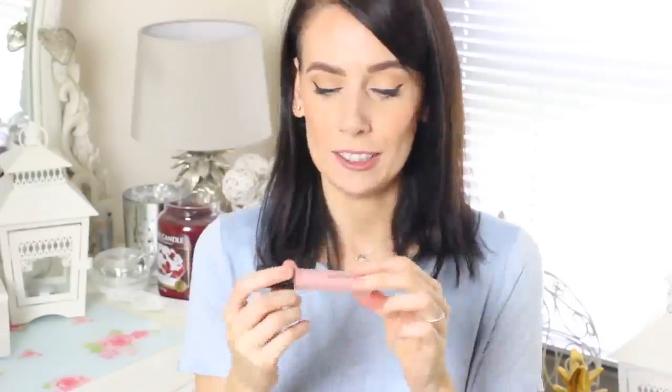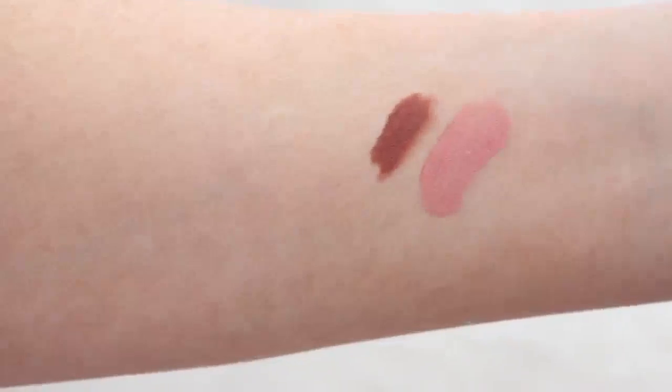The next thing I'm going to show you is a matte liquid lipstick. Bare Minerals brought these out as part of their Gen Nude collection. The packaging is so nice. It's like a frosted bottle, or a frosted tube even. The shade that I got was Kissy Face. This is so nice. It's actually quite a light pinky peach shade, but layered over the top of that lip liner, it looks amazing.